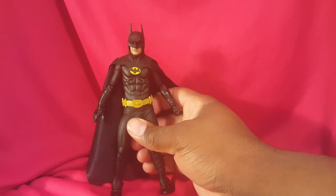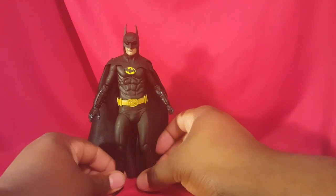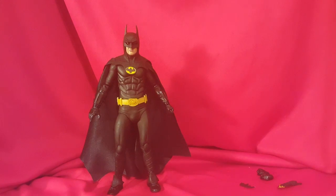Now, if I were going to rate this figure, a lot of you guys know that I'm a huge Batman fan. I'm an enormous Batman fan. This is my favorite version of the character. This is my favorite movie. So, guys, I'm going to have to give this guy a 10. Even though I had that one gripe about him, maybe his shoulders being not large enough or his head being too big for the body. I'm sorry, guys. I love this figure. I love this version of the character. It's an awesome figure. If you guys are fans of the 1989 Batman movie, if you're just Batman fans in general, I strongly recommend you picking this figure up if you can find it.